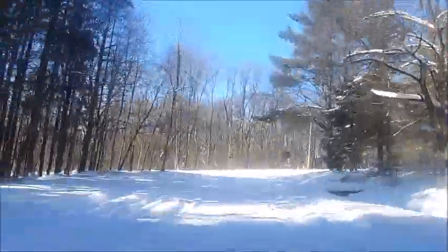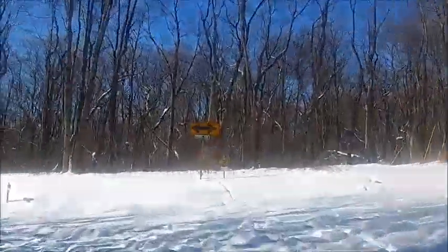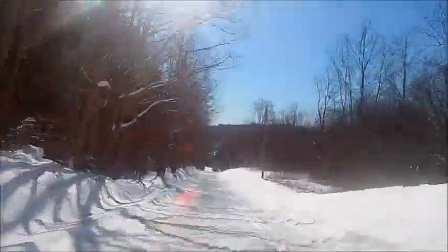We'll head down the road here. That'll take us back to Pierce Run and on down to the Horseshoe. Here's Pierce Run.